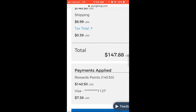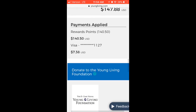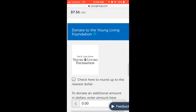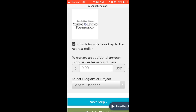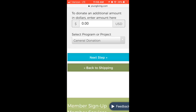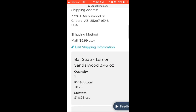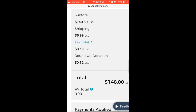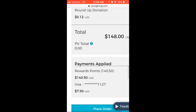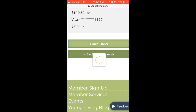Let's see, the tax is 39 cents. So my total is going to be $7.38. I usually round up to donate for the Young Living Foundation, but obviously it's not a requirement. Next step. So now we're just going to review the order, make sure everything looks right, shipping, the things that I ordered, all set. So the total I'm going to be billed for is $7.50. Place my order.